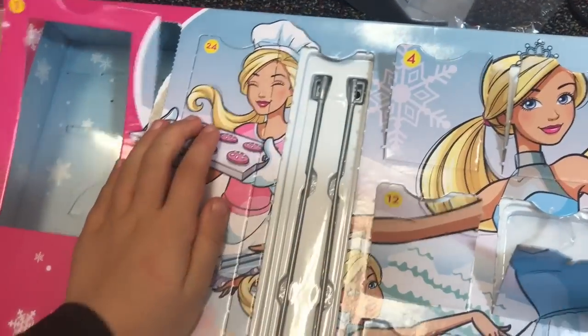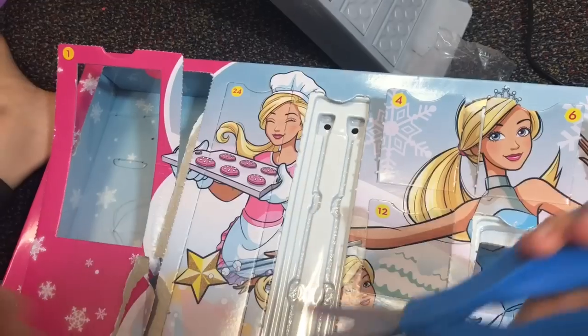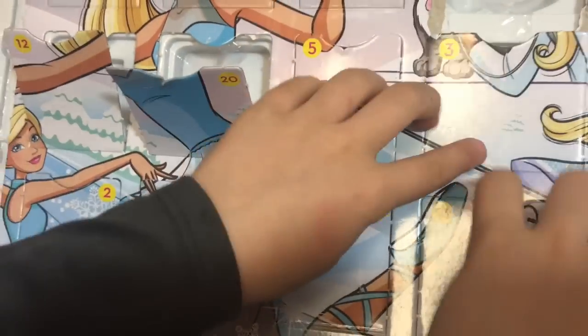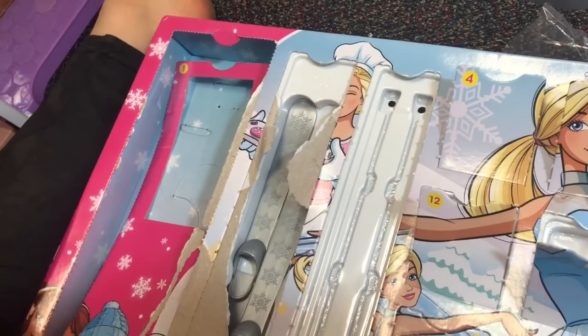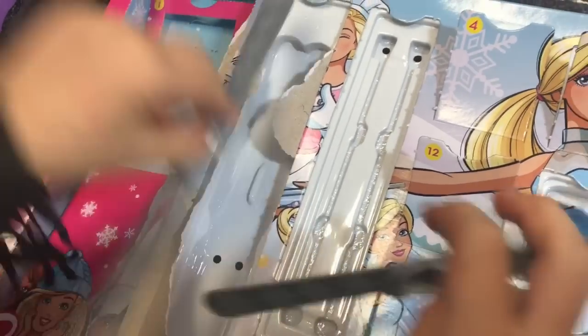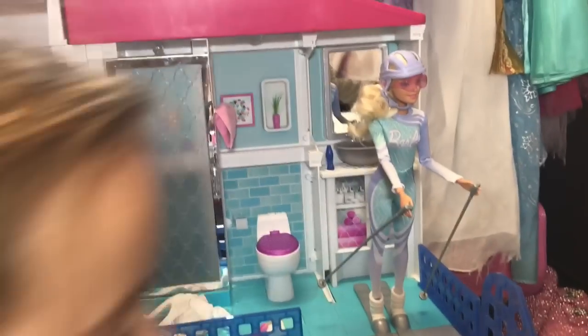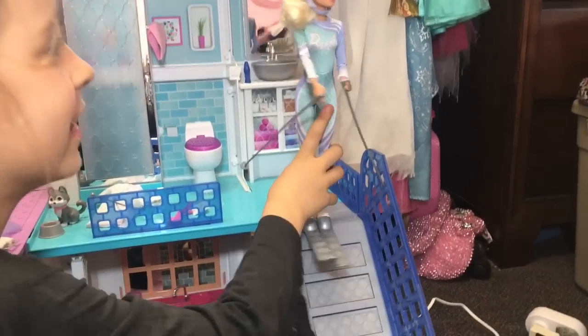Ooh, her ski suit. Whoa! Ski ball. Wow. Her ski helmet. Big husky. There's our skis. They've got snowflakes on them. Cool. Yeah. She's a skier, and she's gonna ski down this mountain. I wanna do the bunny hill.